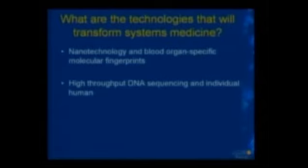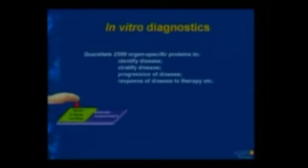So let me talk about two technologies that I think are really going to be transformational in this regard. One is microfluidics and nanotechnology for these blood-specific organs, and the second is the high-throughput DNA sequencing approaches. Really what we'd like to be able to do is make 2,500 measurements from a fraction of a droplet of blood in a highly precise and specific manner, very rapidly, and in a massively parallel way. If this type of diagnostics works out in the future, you can imagine that you'll be doing hundreds of millions of diagnostic tests on corresponding numbers of patients 2 or 3 times a year.